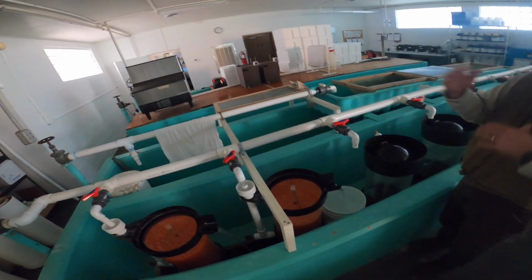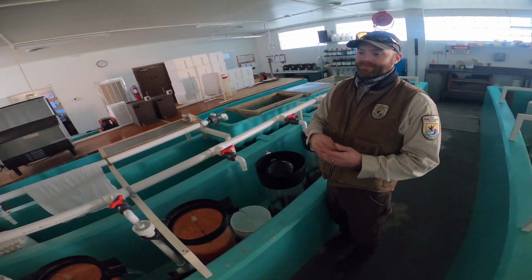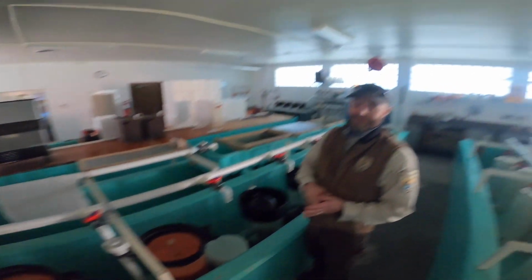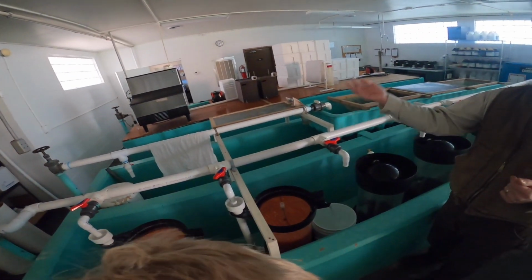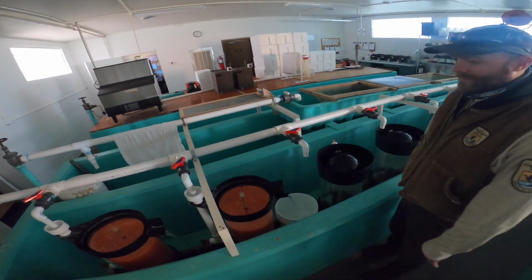You know, it takes a ton of planning, but these eggs will be fish that will be stocked where it's all planned out so that the receiving hatcheries will get the eggs the right amount of time before they want to stock fish, so it'll be the right size that they want to stock.